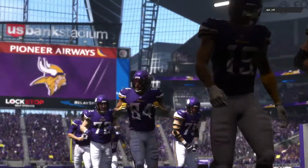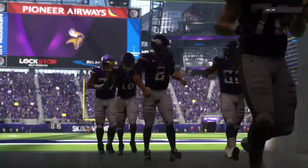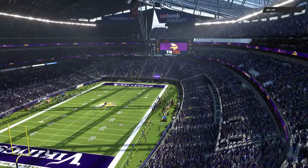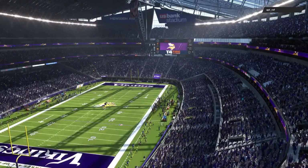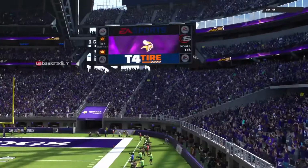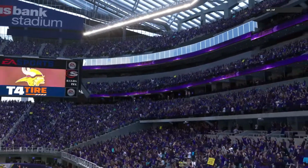So for Minnesota, they're into the win column now as they move to 1-2 on the young season. And they'll hit the road next week to take on the Houston Texans. Meanwhile, for the Titans, they will fall to a similar mark at 1-2. And they'll look to get back on the beam next week as they host the Pittsburgh Steelers.